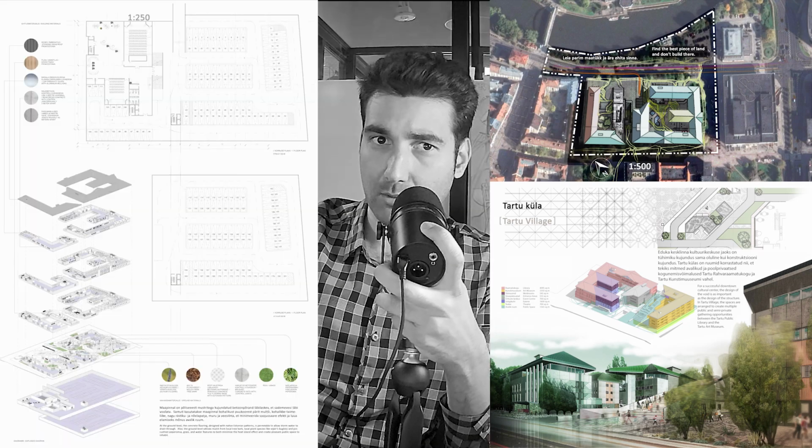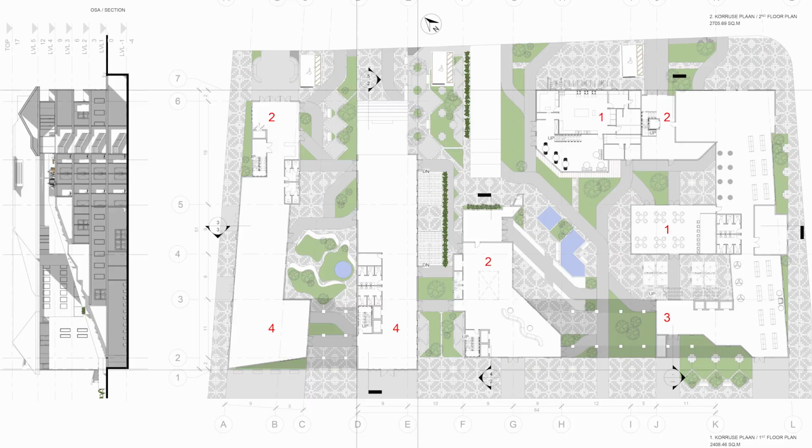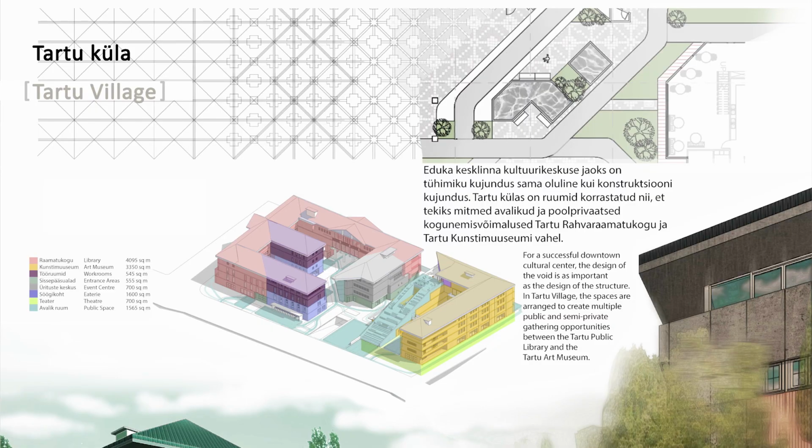The next project is a proposal for Tartu, Estonia. It's a downtown cultural center I was calling Tartu Village. For a successful downtown cultural center, the design of the void is as important as the design of the structure. In Tartu Village, the spaces are arranged to create multiple public and semi-private gathering opportunities between the Tartu Public Library and the Tartu Art Museum.